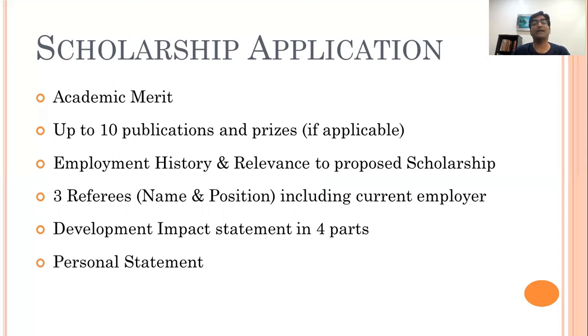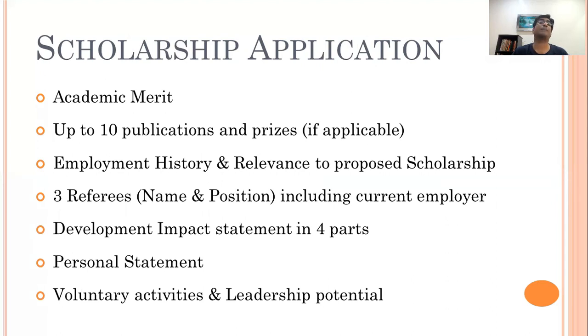Now, besides including a developmental impact statement, you also need to include a personal statement about why your background and your future aspirations come together with the developmental goals that you've stated above, and how you will create an impact in the community that you currently reside in. Lastly, like any other application, it's very, very important to highlight the kind of voluntary activities that you've undertaken and the kind of impact you've had on the community around you, and also instances of personal leadership that you have displayed throughout the period of your academic and professional journey.